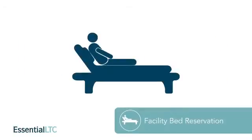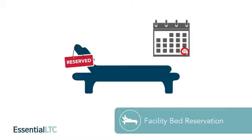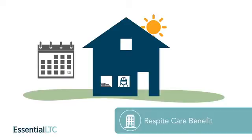A facility bed reservation benefit is available when the insured is receiving facility care services and incurs a temporary absence from the nursing or assisted living facility, and the facility charges to maintain the reservation. This benefit is also available up to a maximum of 30 days per calendar year. A respite care benefit is available to a maximum of 30 days per calendar year. Respite care services are qualified services provided on a short-term basis to family or friends who are the primary caregivers in the insured's residence to allow their caregiver a break from full-time caregiving.